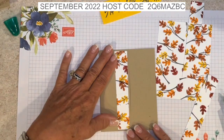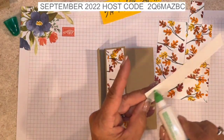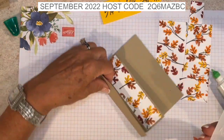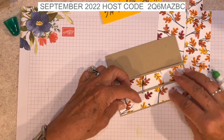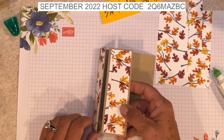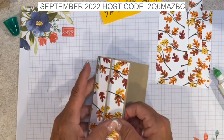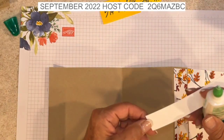And none the wiser. You wouldn't even know. I'm going to put adhesive on my 1-inch strip. And that's going to go right here. So here's what I've got going. When the card opens, we've got these flaps, right? Then on the inside, I'm going to take the other 1-inch strip.